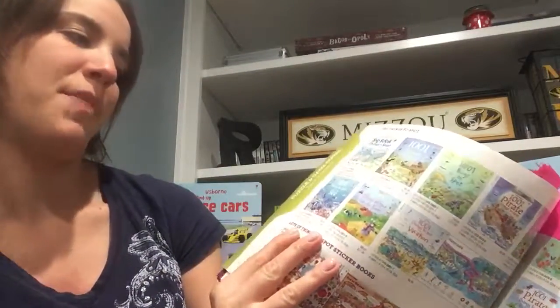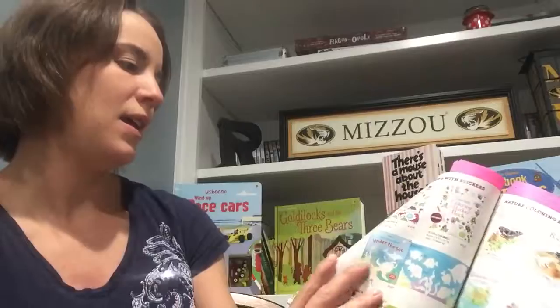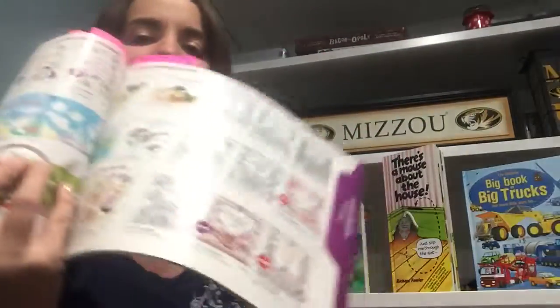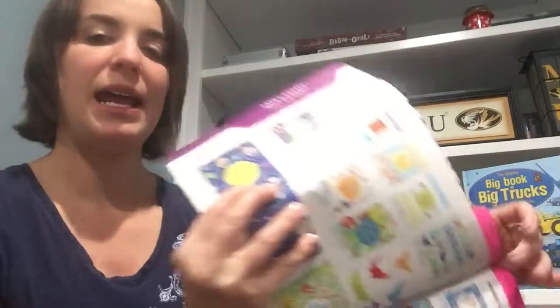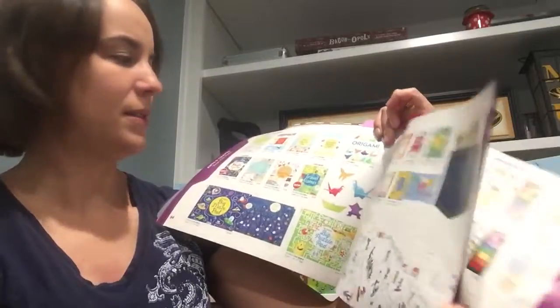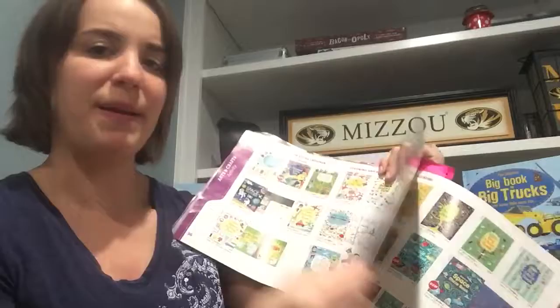Then we get into our puzzles and our more sticker books in here, things to spot. Then we have our fun coloring books, which even coloring books are great for adults. Some more coloring books. Doodling, drawing. Then we have some games that you can do, math and puzzles, like brain puzzle type things. So these are just our activity books.